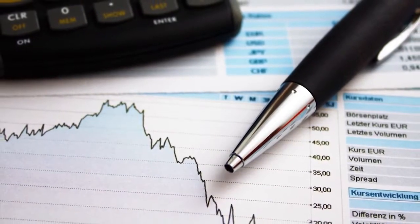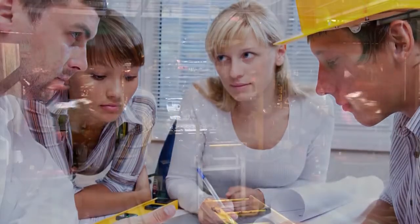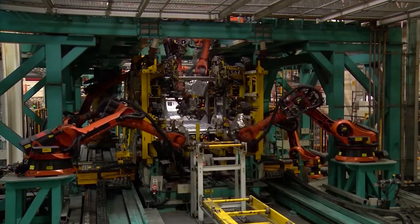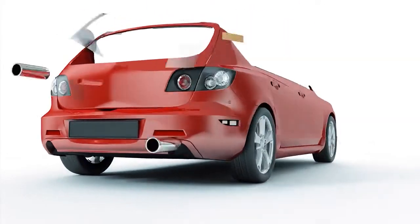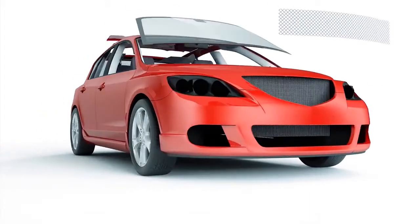It's an engineering analysis done by a cross-functional team of subject matter experts that thoroughly analyzes product designs and manufacturing processes early in the product development process. Its objective is finding and correcting weaknesses before the product gets into the hands of the customer.